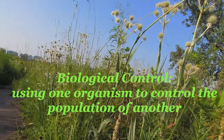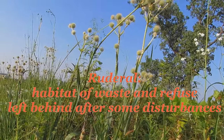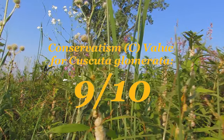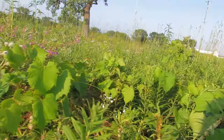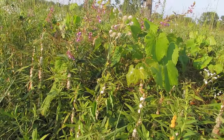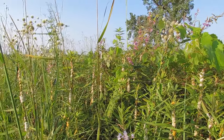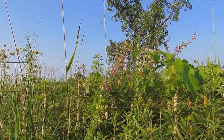Now, some Cuscuta species are very generalist, or are at least capable of some very ruderal habitats. This is not one of those. This Cuscuta has a C value, that is a conservatism value, of 9. Like, you know, out of 10. So that's a very special plant right here, this rope dodder. Cuscuta glomerata can only occur in wet mesic prairies and fens wherein there occurs Solidago and Helianthus grosseserratus. It's a pretty specific array of ecosystems, and those ecosystems are incredibly rare. So just despairingly rare. Dear God, I feel so bad for you, Cuscuta, as well as lots of other plants here.